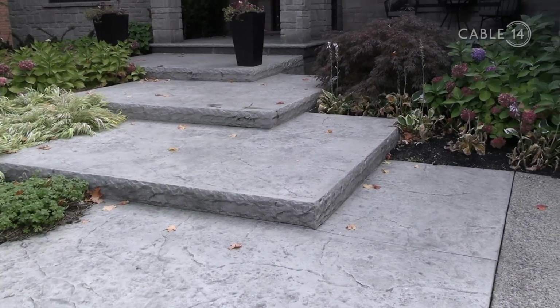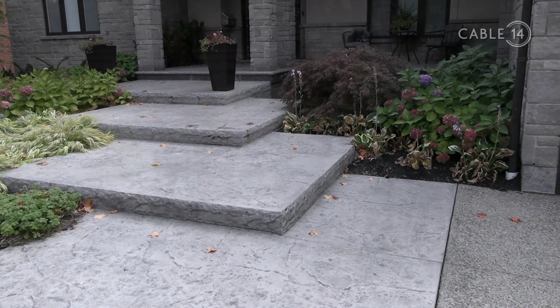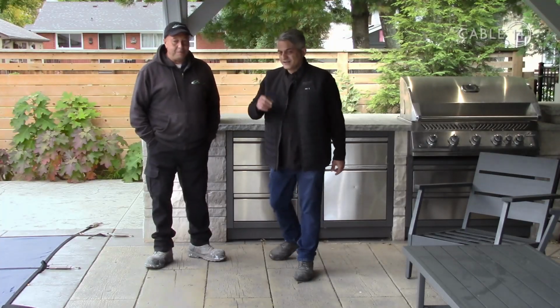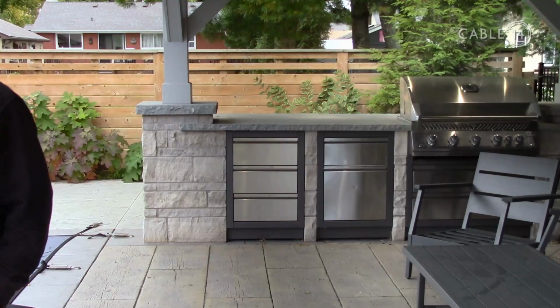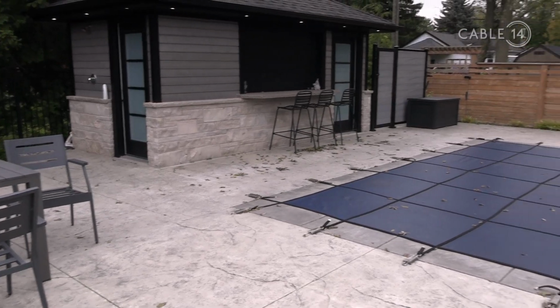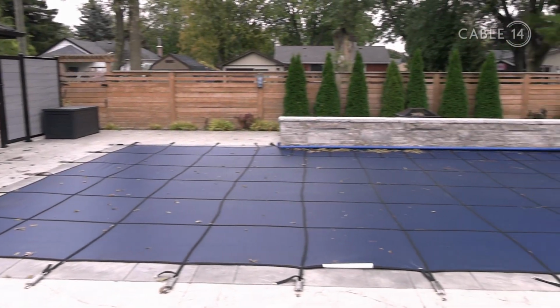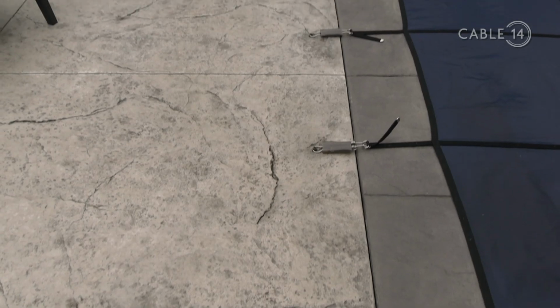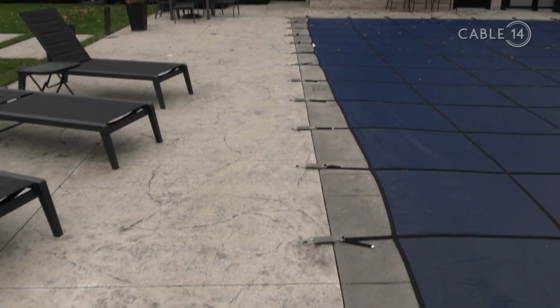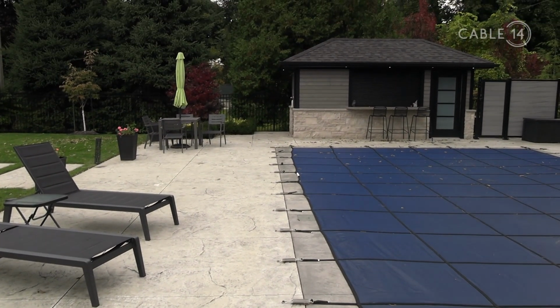Excellent, excellent. Let's take a look at this place because there's so much eye candy here. Let's go. Let's take a look. Swimming pool. Wish I had one of those. Yeah, don't we all? So you want the pool to pop out, so to speak. I noticed the color differences. Yeah. This is all stamped. So this is you went with a different border. Yeah, the border is a classic gray. This is called light gray with a charcoal hardener and a rust stone stamp. Gorgeous.